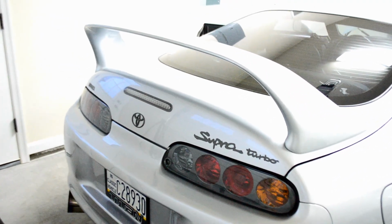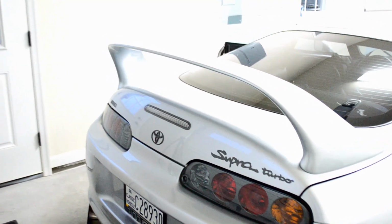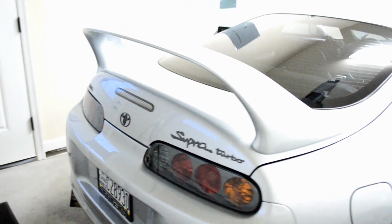Another thing is the wing itself. These are getting harder and harder to find too. This is an original OEM wing. They do have aftermarket wings that are stock looking, but they don't fit nearly as well. I've never seen one that has fit well yet, so I tend to stay away from those.